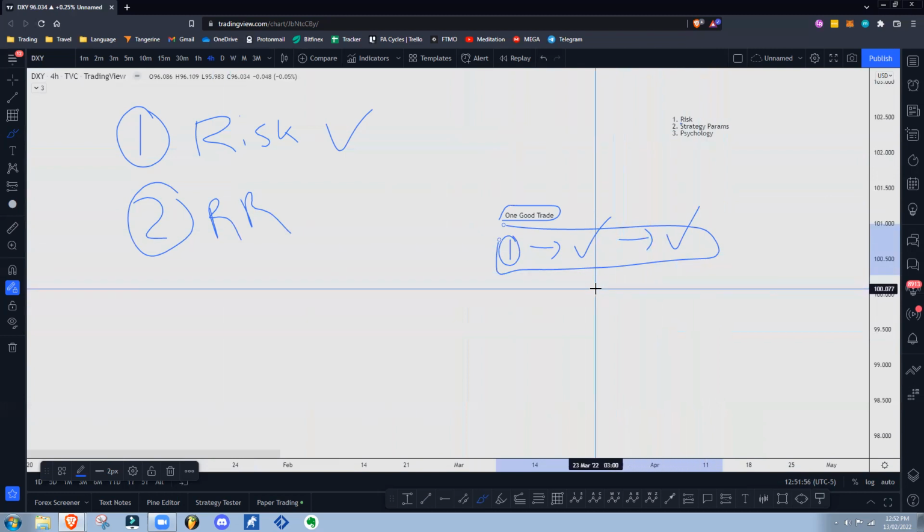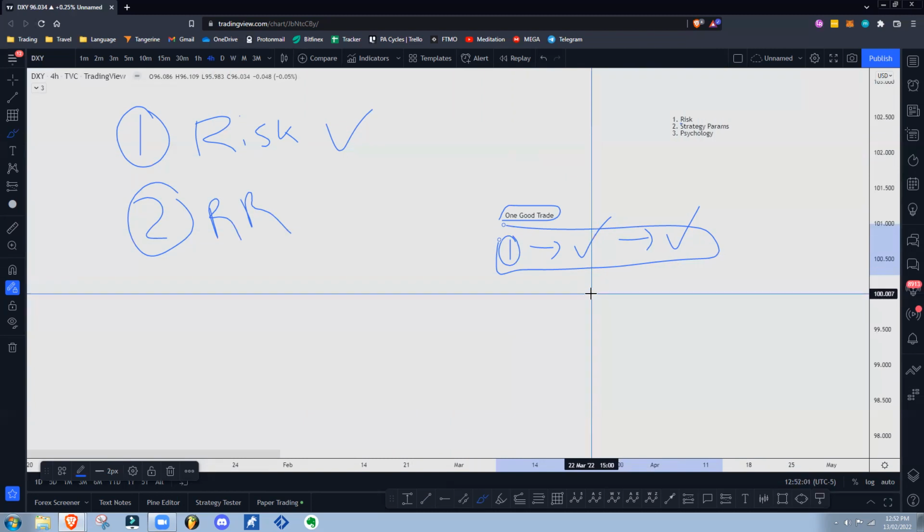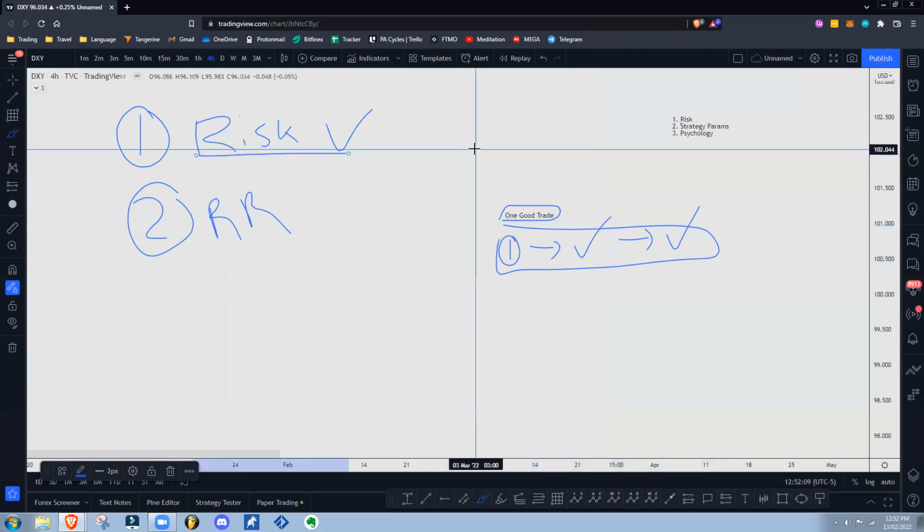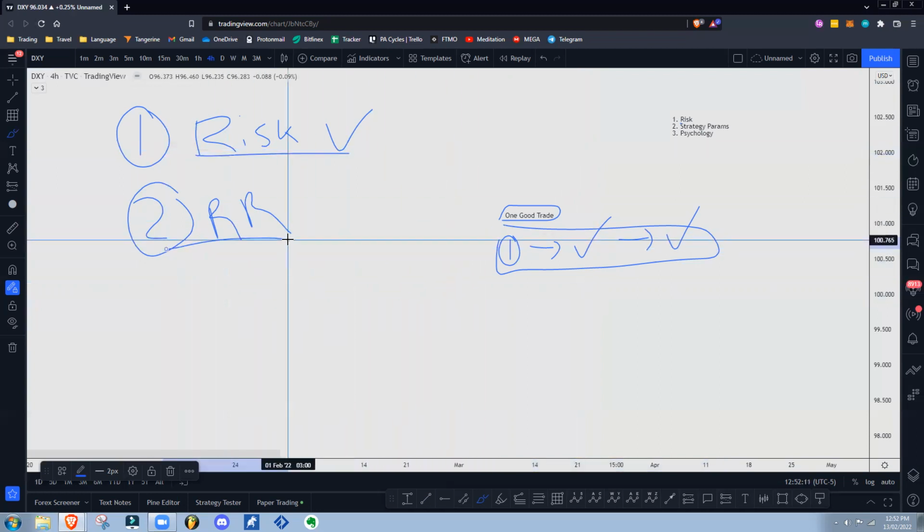If you fail, at least you went out swinging. At least you did the best that you could possibly do. And at least you're going to learn something from it, right? Do the best that you can. Use those risk parameters that I said earlier. Take your profits along the way.